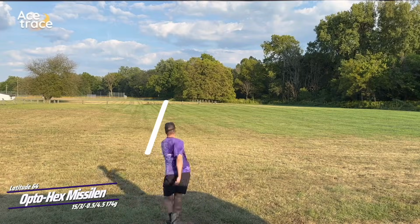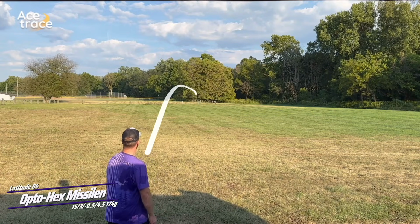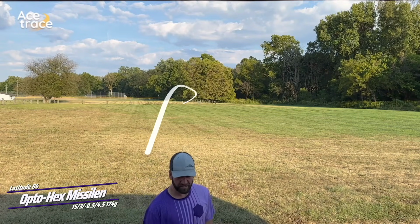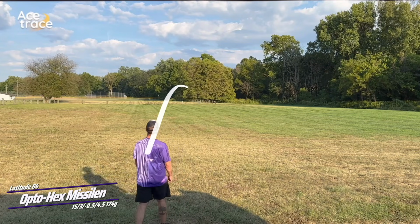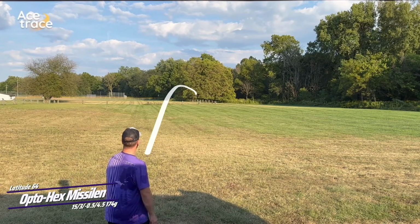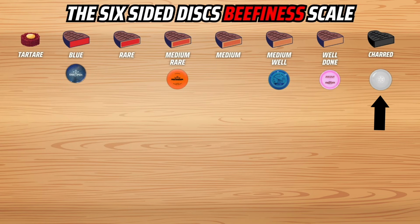Off the tee, the Missalin gets quite a bit of turn. And I'll be the first to acknowledge that this is a used disc, and it's at least 6 years old because the hex line was discontinued in 2019. But either way, a disc with 4.5 fade that turns this much is not beefy enough for us today.